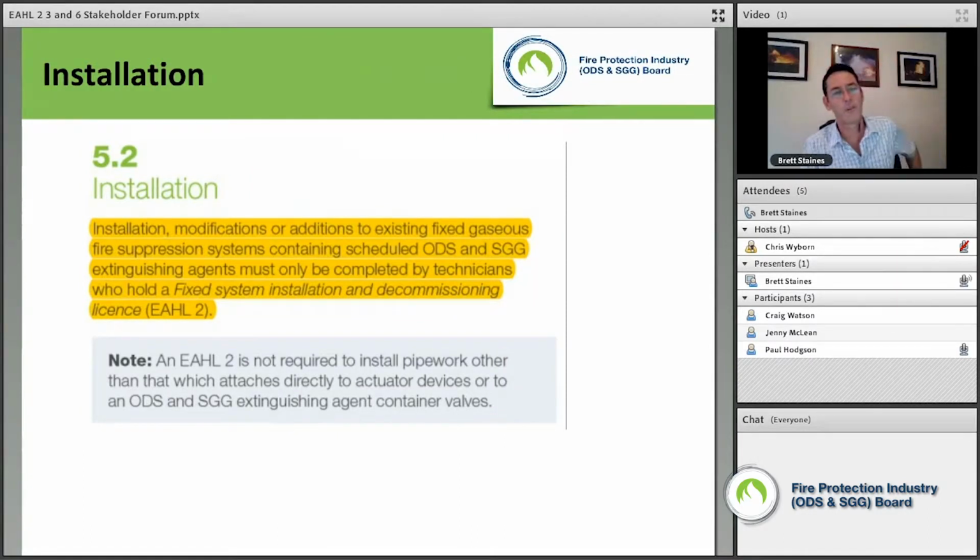Now, section 5.2 talks specifically about installation, and this is where it gives you hopefully a little bit clearer language as to what is required if you're installing a system that contains ODS and SGG. So essentially, it says that if you're doing any installation work or making any additions to an existing system that contains ODS and SGG, this work can only be completed by technicians who hold an EAHL 2.